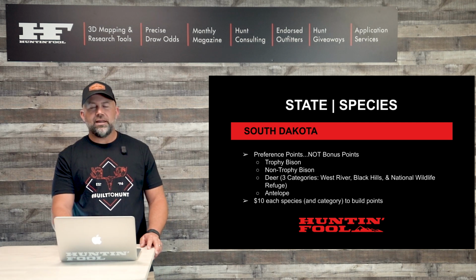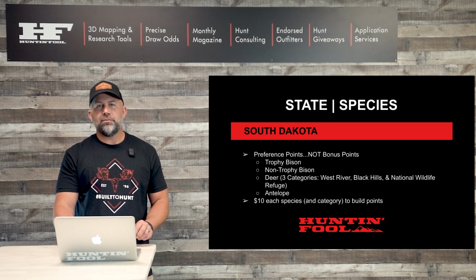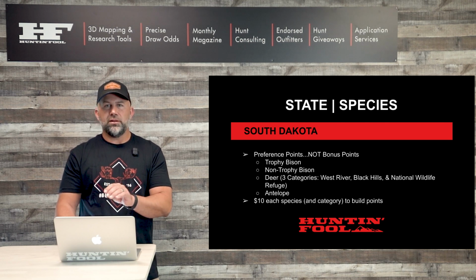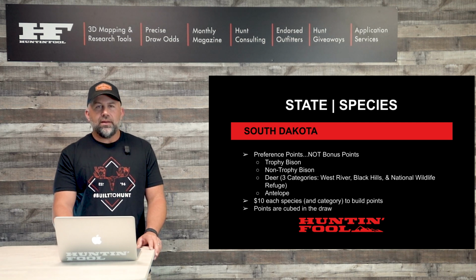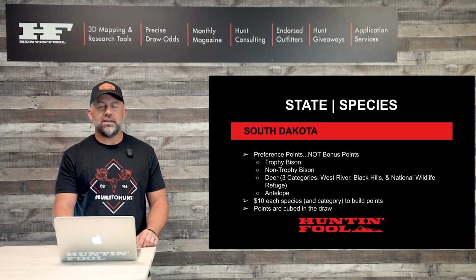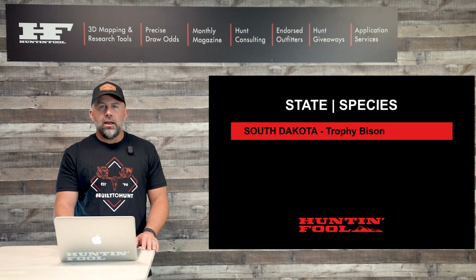It's really inexpensive to build points in South Dakota. It's only $10 each species and category to build points. So again, keep in mind there's 3 of those deer categories. It could cost you $30 a year to build deer preference points in each of those 3 categories. And then your points are actually cubed in the draw, which is super interesting. I don't think we have another state that we cover that does that. So you get an extreme mathematical advantage for long-term participation in the South Dakota system.